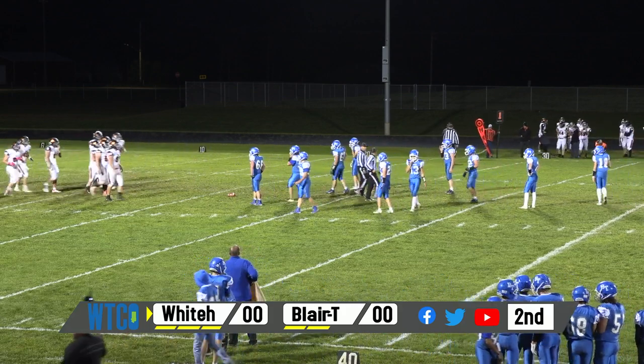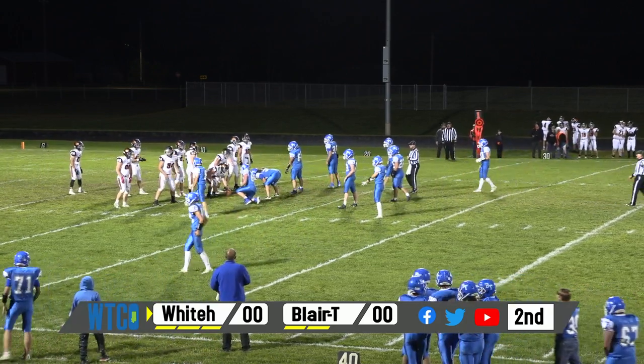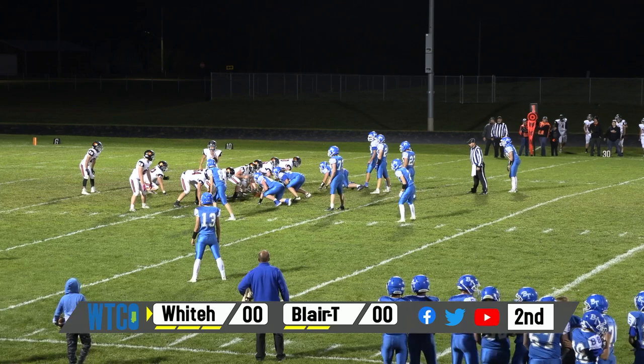So once again, Whitehall bringing him up to the line of scrimmage offensively. It's been a lot of offensive series, but not a lot of action. Some good defense. I mean, you got to give credit where credit is due, but the offense has not been real intimidating so far to this point.